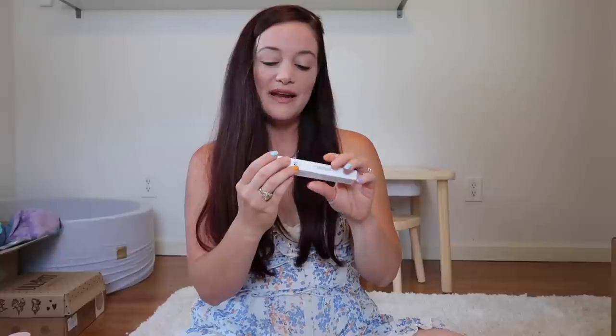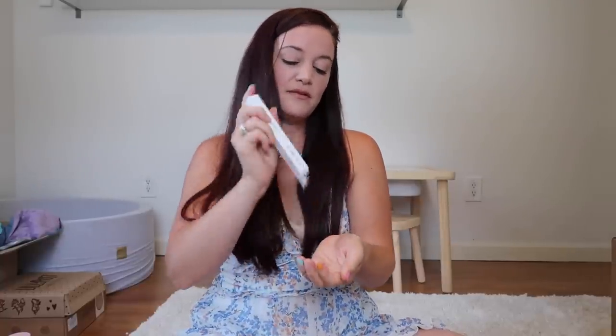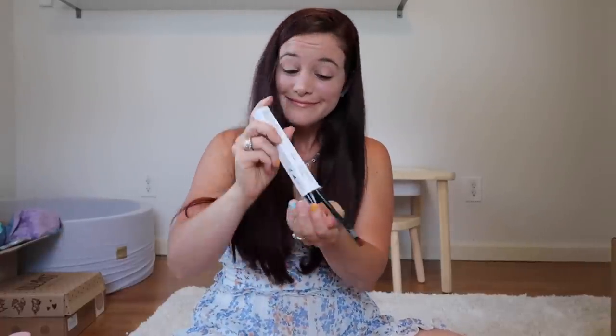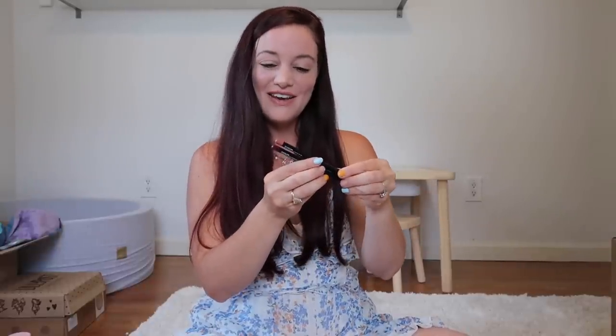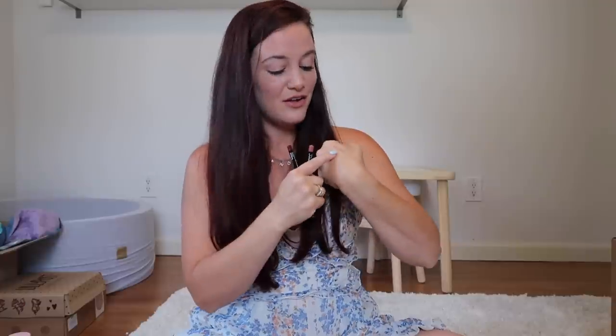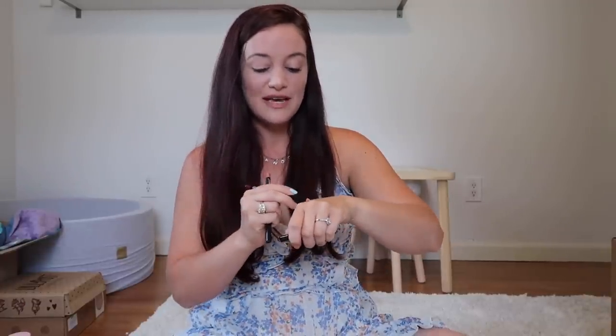We're getting the Bodyography Professional Cosmetics Lip Pencil 2-pack. There we go. All right, this is pretty nice actually. I like this, and the colors are really nice for the summer. We're getting one in the shade Pouty and one in the shade Rosewood. I'll do a swatch in a second and show you what they each look like. This is actually the color that I use on the daily. It's the color that I'm using right now. It matches up perfectly, so that's really nice.